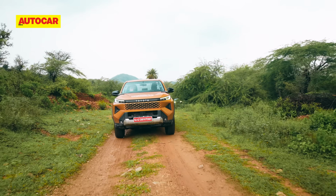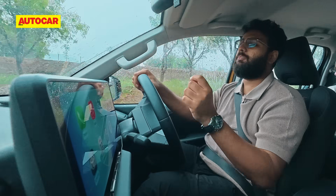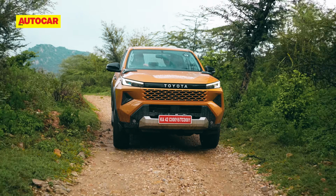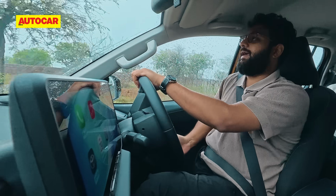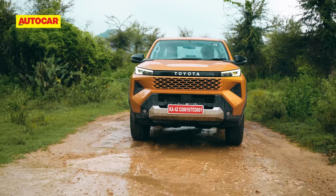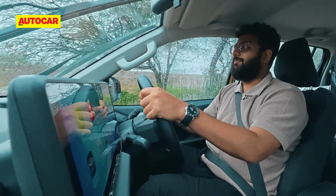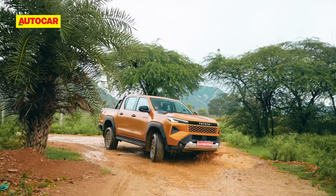I mean, of course, moving about is something you can't really help, but not at one point do you feel underconfident or flinch, because the approach angles, the departure angles, the ground clearance, the tires, the electronics, and just that hardy nature of a ladder frame give you the confidence to properly enjoy these terrains rather than flinch at every obstacle. Yes, the parking sensors have been buzzing about, constantly warning me about every shrub around, but truth be told, nothing really phases the Hilux.